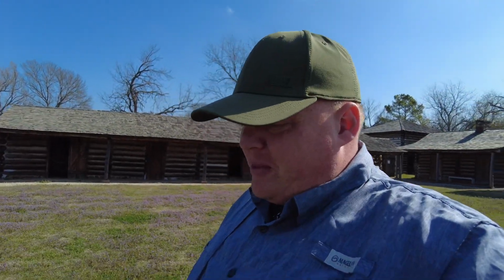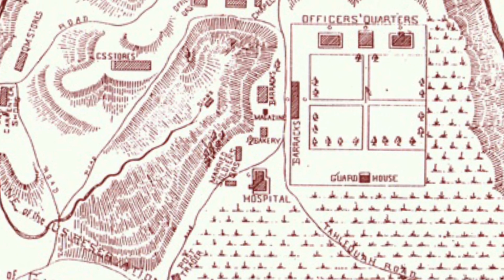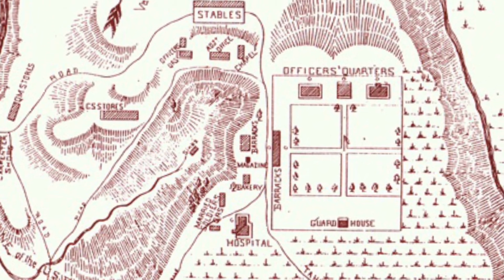So Fort Gibson, where I am today, was the southernmost outpost in the American West. It was built around 1824, and it was here to serve as a protection during the time of the Louisiana Purchase and in this new territory. So Fort Gibson is constructed here around 1824.